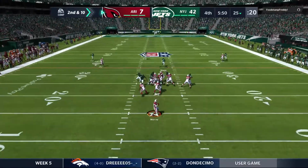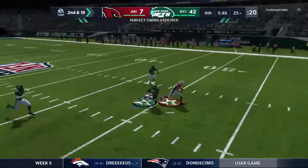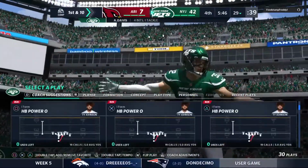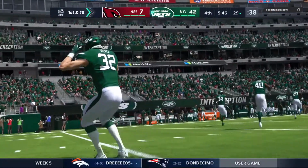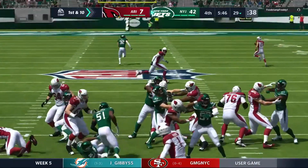Throwing again. Murray. He's going to try and go deep again. And my goodness, another interception. It's the rookie from Cal, Ashton Davis. And they will take over at the 29-yard line. Charles, are you kidding me?